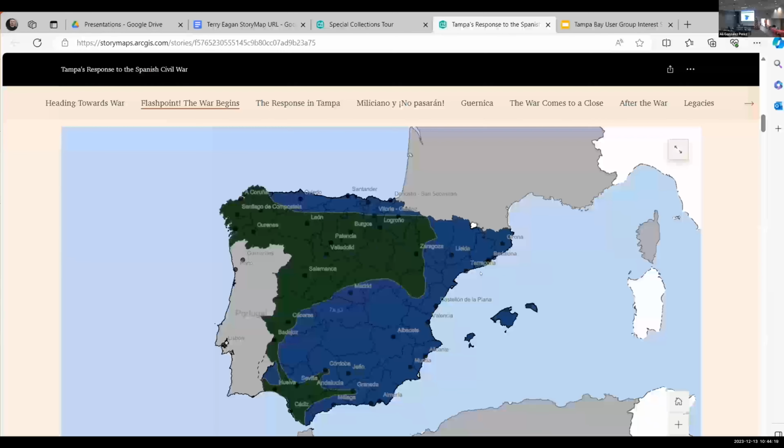So here's when the war began, the battle lines of the nationalists and the Republican forces. I checked out probably all the books on the Spanish Civil War in the library, trying to find a decent map of where the battle lines were at the start. No consensus. It was just too fluid of a time. So you just kind of make your best guess and draw the map as you can.